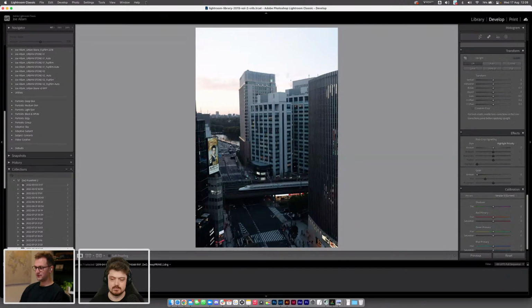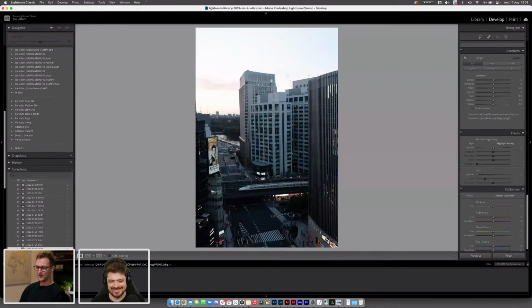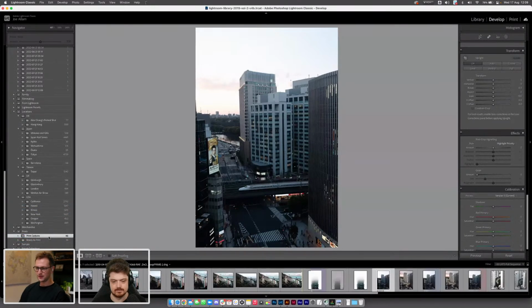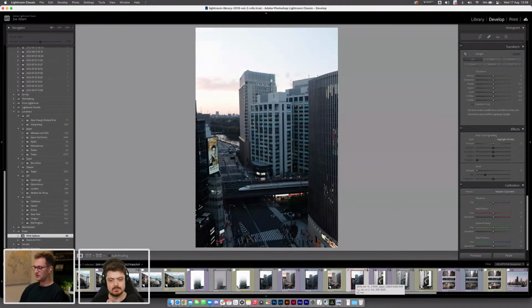Let's give this one, let's go for 5-star. It's a 5-star image. You're going to see why. And let's drag that, because it's now put it in a different collection. Let's drag it back into our Tokyo collection. Actually, let's put it into my print options collection. So we have this one, and we have the original that I was looking at.